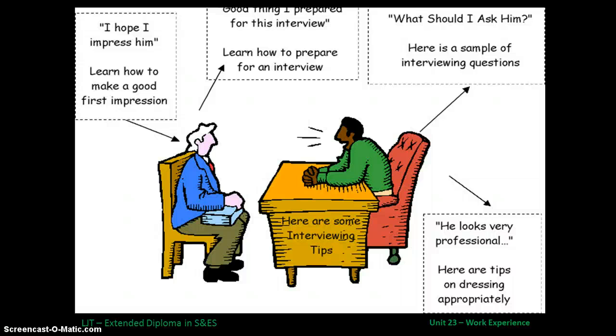So, interviews. Really a make or break situation for many people. Some people are naturally good in interview. Some people might be very good in a certain job, but might be quite poor at interview, and you really jeopardize getting that job at all. So it's incredibly important that you practice your interview skills and that you fully prepare before the interview itself.